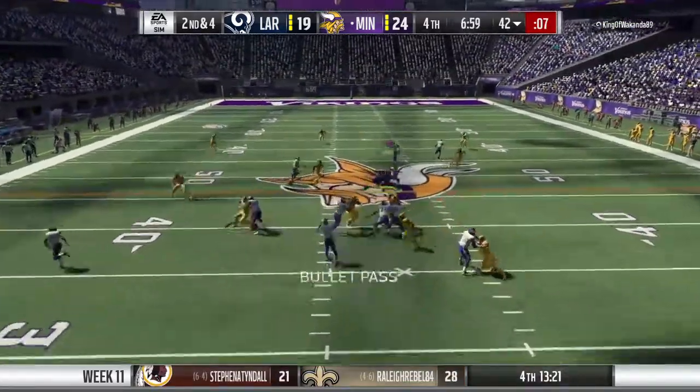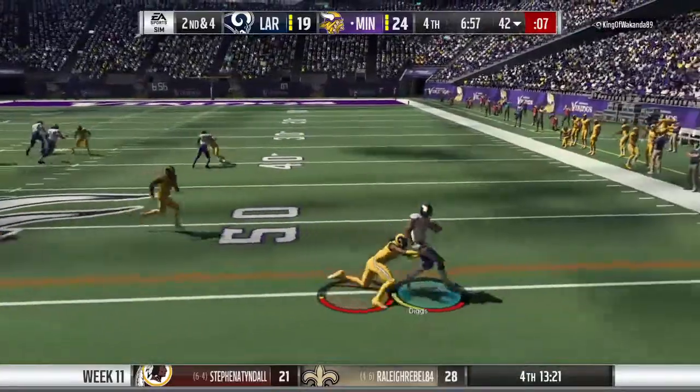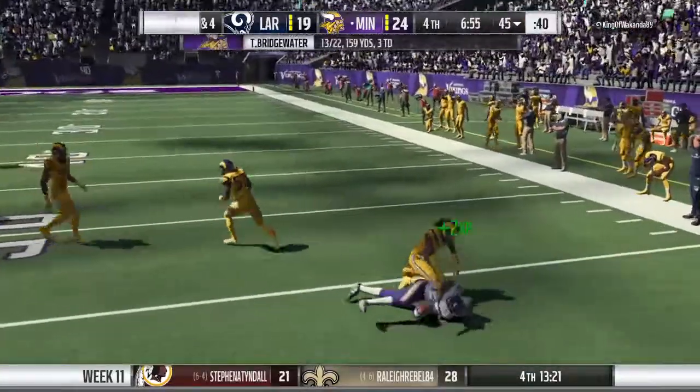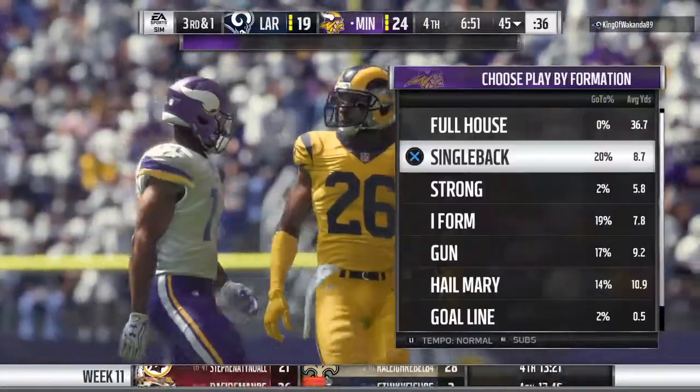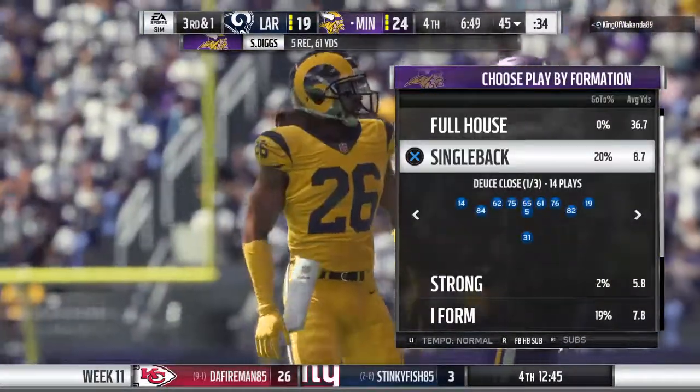They'll try to throw here now. Bridgewater. It's complete to Diggs. Some tough running, but it only gets him to the 45. Only 3 yards on the catch. It's 3rd down.